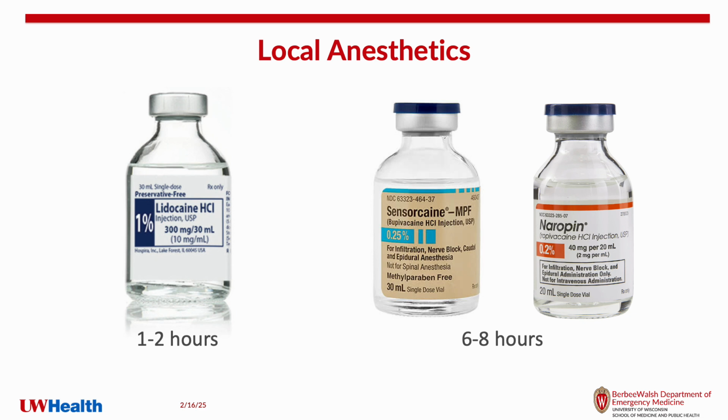The caveat with these medications is that they are more lipophilic, so their toxicity is more of a consideration, especially if you are using a larger volume for a plane block.